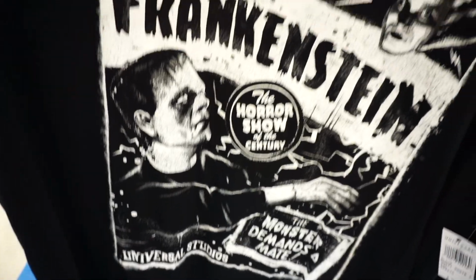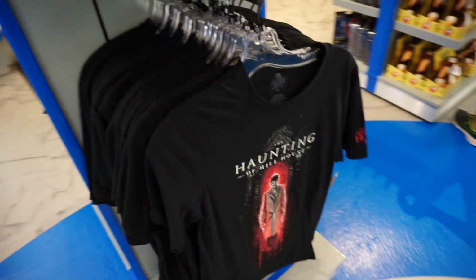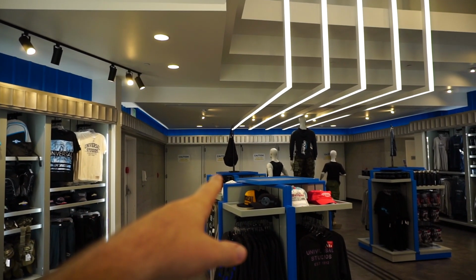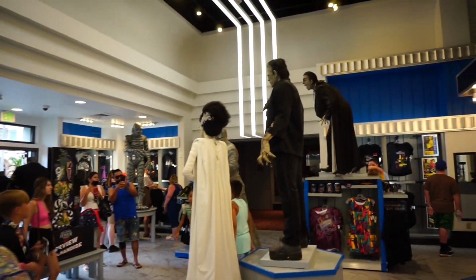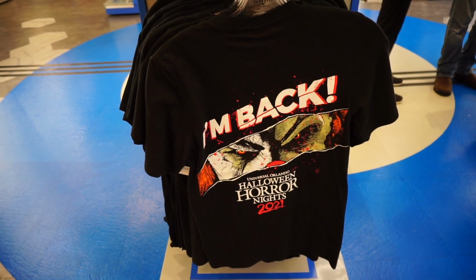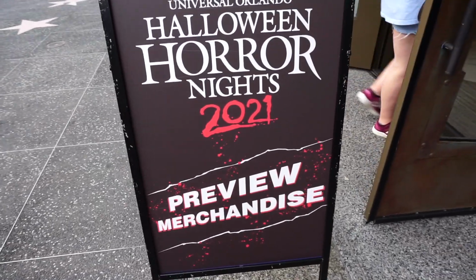Look at that. It's like an old retro horror poster. I'm really into that. I'm digging that. And I'm thinking they have more. Yes. Showed that last time, the Haunting of Hill House. This is awesome. All of this merchandise is in the Bourne Stuntacular gift shop when you exit here, right next to the Universal Classic Monsters. This is where you can pick up all of these shirts in this area. Oh, and check it out, they have the Jack shirt here as well. That was one of the first announcements as far as preview merchandise. It's pretty cool seeing some preview merchandise there.